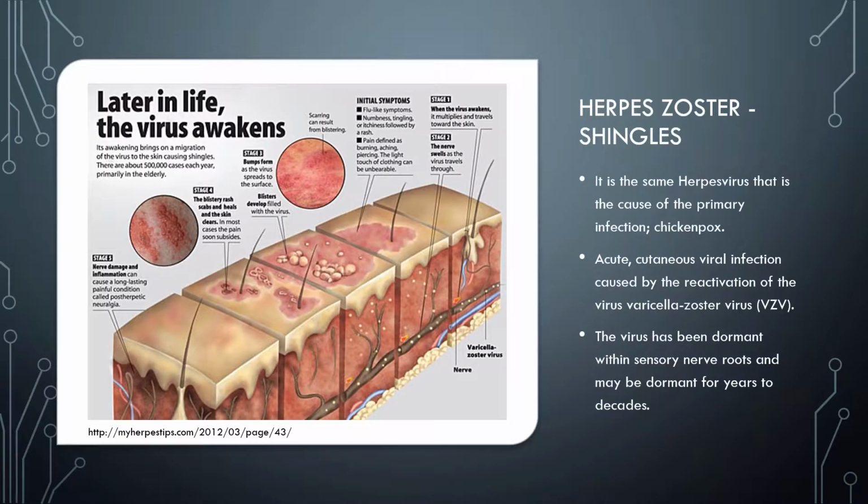Herpes zoster, or shingles, is caused by a herpes virus, the same virus that causes the primary infection, chickenpox. When the chickenpox resolves, the viral particles actually stay and lie dormant within sensory nerve roots, and they could stay dormant for years to decades. And shingles is from the reactivation of this virus, varicella zoster.